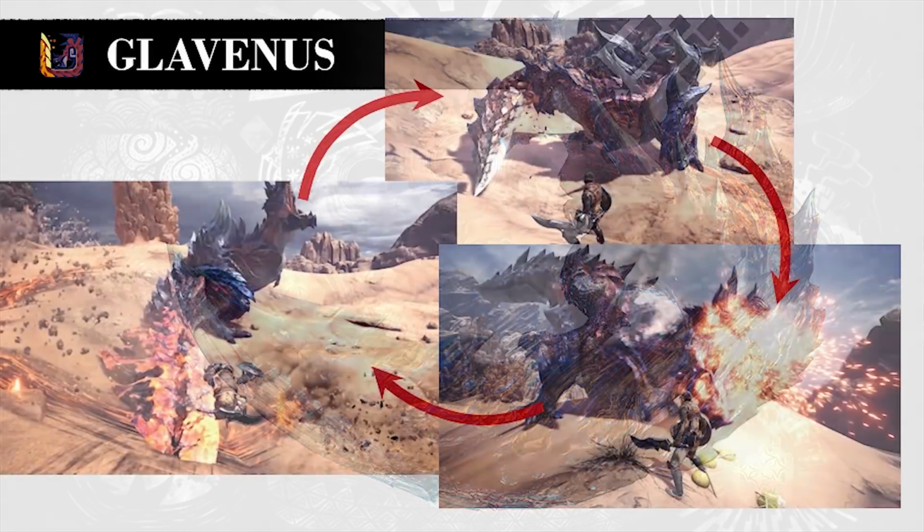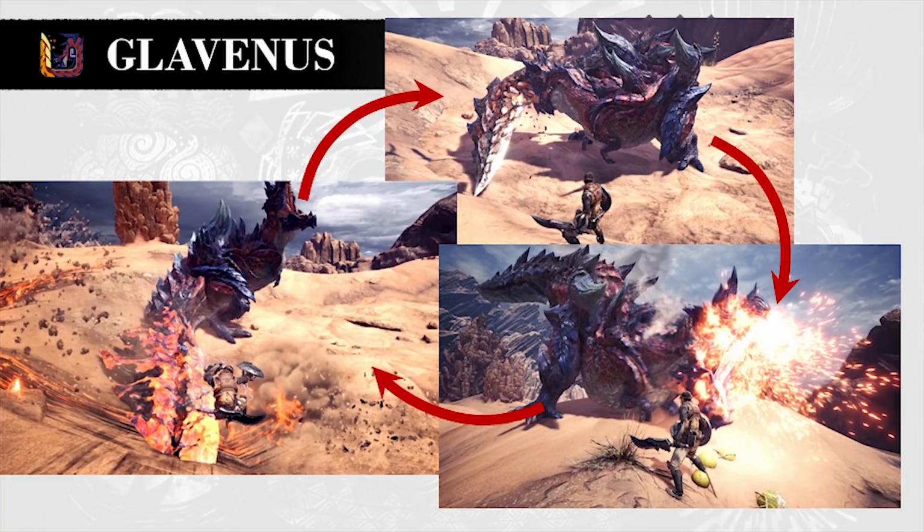So during all the attacks, the tail starts to get more and more heated up, and once it's in its really maxed heated state, that's when the Glavenus is most dangerous. The tail does get heated up, but over time it also starts to build up some rust. So what it does is it uses its jaw and sharpens its tail to take off all that rust. When it sharpens its tail and takes off all the rust, it also builds up heat within its mouth. So it has that combo of having a fiery breath on top of the bladed tail.